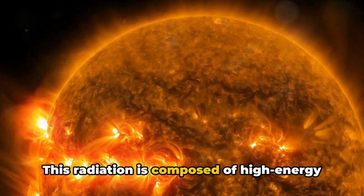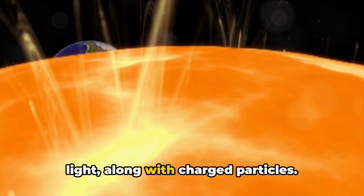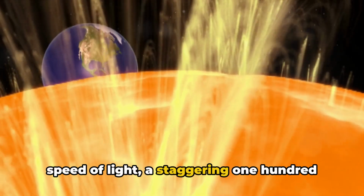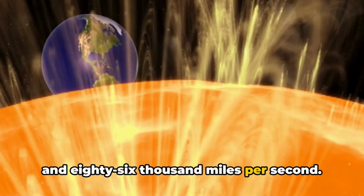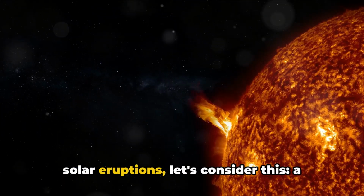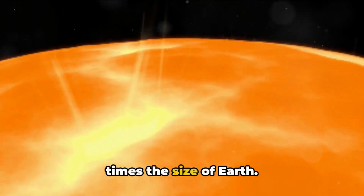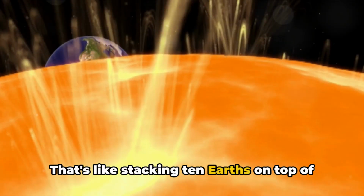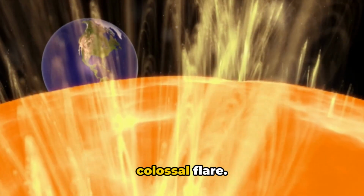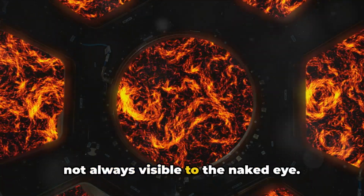This radiation is composed of high-energy photons, including X-rays and ultraviolet light, along with charged particles. All of these zip through space at the speed of light, a staggering 186,000 miles per second. Now, to truly grasp the scale of these solar eruptions, let's consider this. A single solar flare can stretch up to 10 times the size of Earth. That's like stacking 10 Earths on top of each other, and even then, we're barely scratching the surface of the sun's colossal flare.